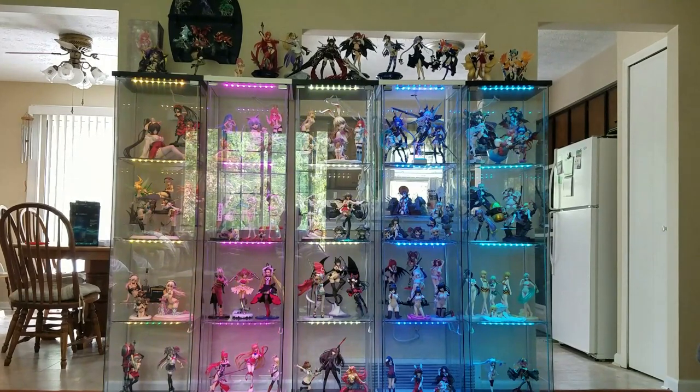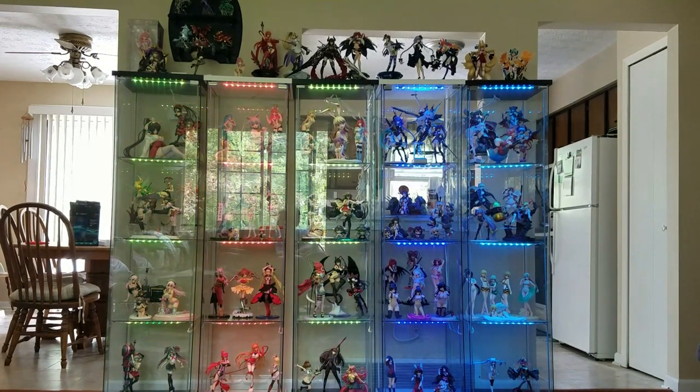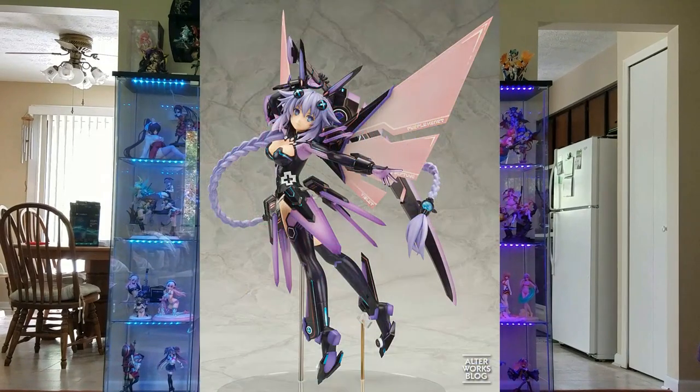How'd that happen? But in August, I have Purple Heart. Yes, I got my goddess. She is from Hyperdimension Neptunia and is a 1/7 scale, and she is by Alter. So hopefully she's a little bit easier to assemble than Blackheart was.